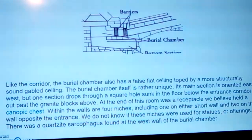At the end of the room was a receptacle we believe held a canopic chest. Within the walls are four niches, including one on either short wall and two on the wall opposite the entrance. We do not know if these niches were used for statues or offerings. There was a quartzite sarcophagus found at the west wall of the burial chamber.